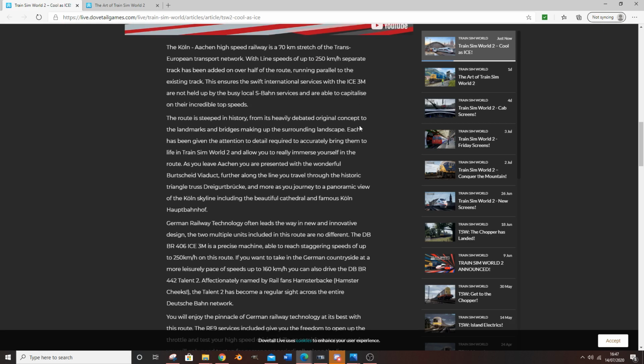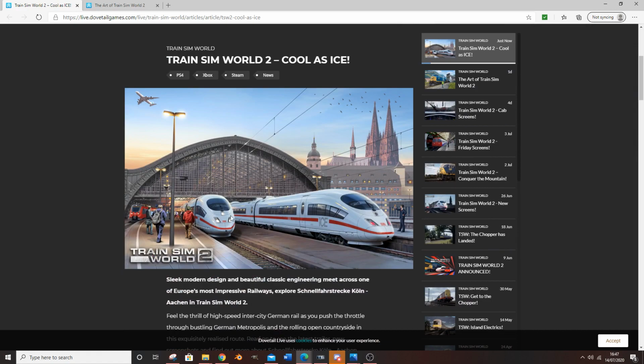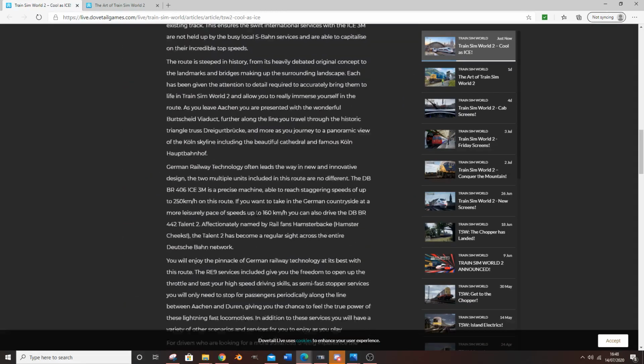Okay, sorry. Each has been given the attention to detail required to accurately bring them to life in Train Sim World 2 and allow you to really immerse yourself in the route. As you leave that place, insert place name here, you're presented with a wonderful viaduct. Further along the line, as you travel through the historic Triangle Truss, and more, as you journey to the panoramic view of the Köln skyline, including the beautiful cathedral and the famous Köln. Yes. Which I'm assuming the cathedral's that, and the whatever it's called is that. So this is why I don't try pronouncing German stuff.